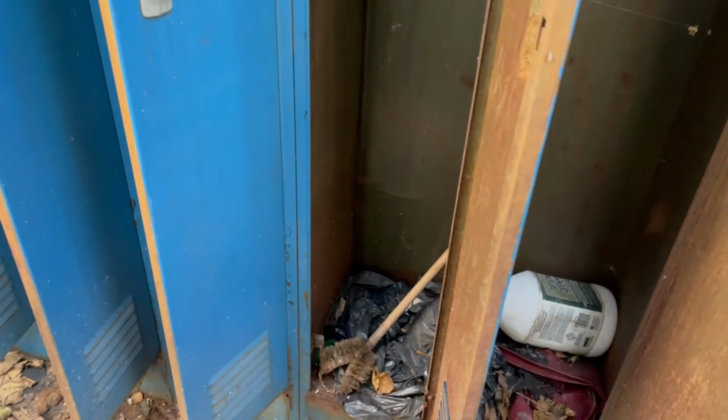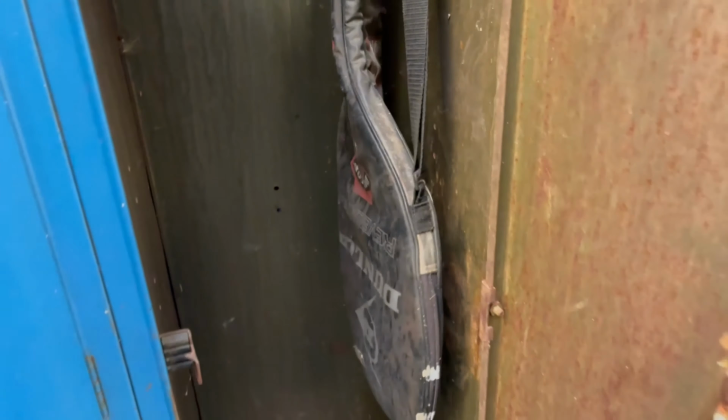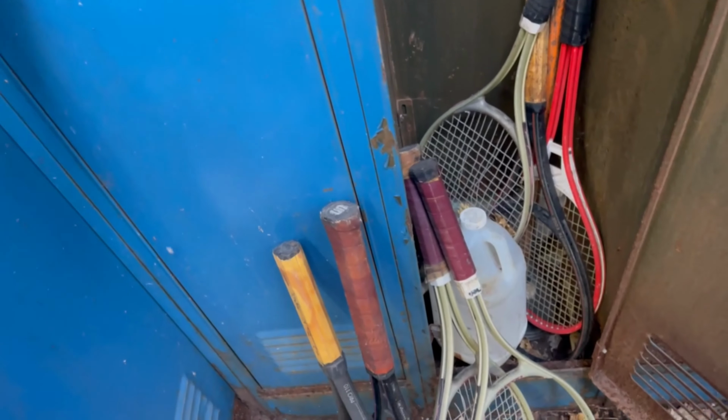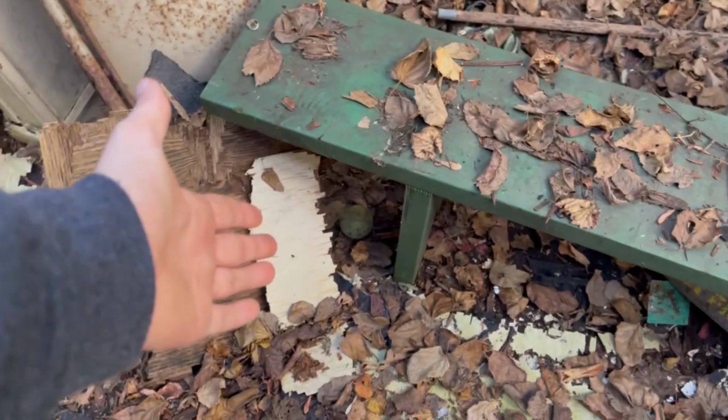Most of these lockers are empty, except this one is a case, a really nice case. There's a bunch of magazines in there, a ton of rackets that are pretty well preserved. And I don't know if the other one's open. I don't think the other one's open. Check this one. No, that doesn't open. There's a tennis ball.